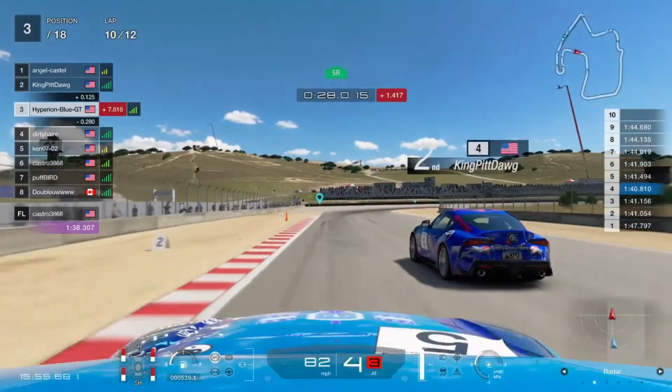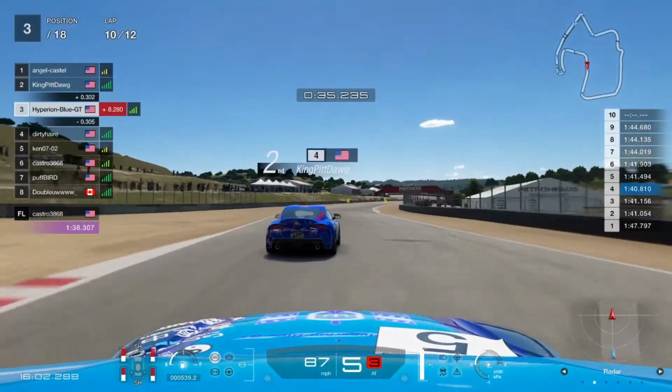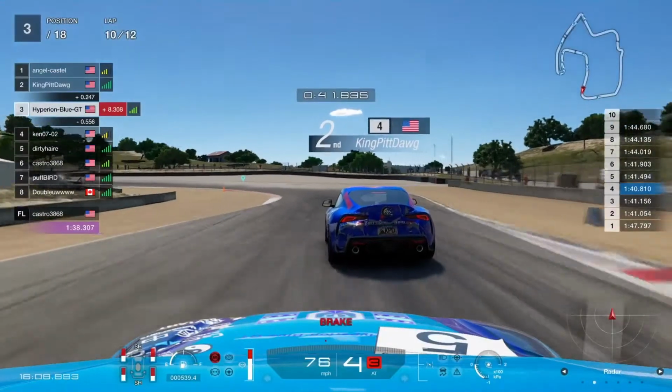And there you go, folks. King Pit Dog is now taking second place, but that one might bring DRS into the chase. And it looks like Dirty Hair is in fourth place. Gonna have to be ready to defend myself. It still takes a struggle on the ropes to take the battle for second place.